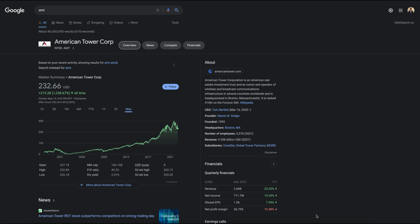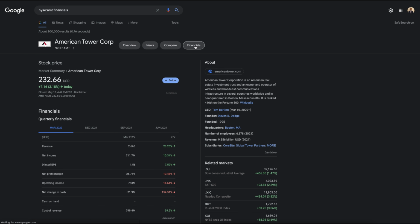And the third stock that we're going to have for this sector is American Tower, AMT, which is currently trading at 232.66. It is up all time right now, 1,238.67%. The dividend yield is 2.41%. The PE ratio is 40.25. The market cap is 106 billion. And this is another great REIT that pays out nice dividends.